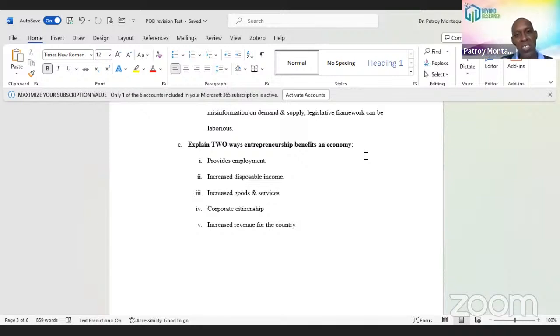With more businesses also, you have increased goods and services, more goods. The customers now have more choices with a new business opening, providing similar goods and services, or even providing different goods and services, right? So you have increased goods and services as a result.